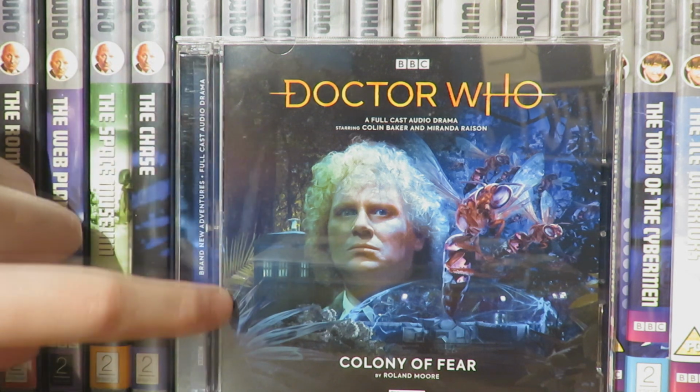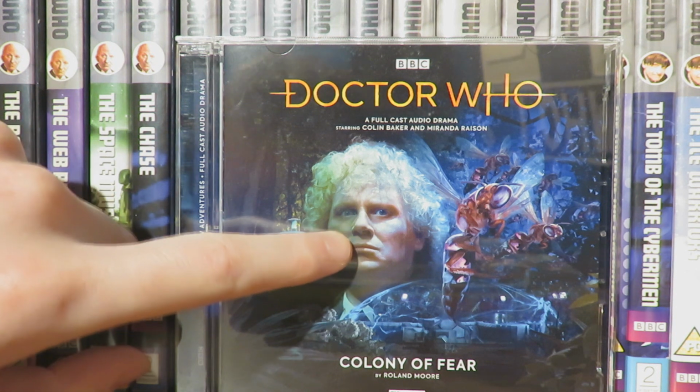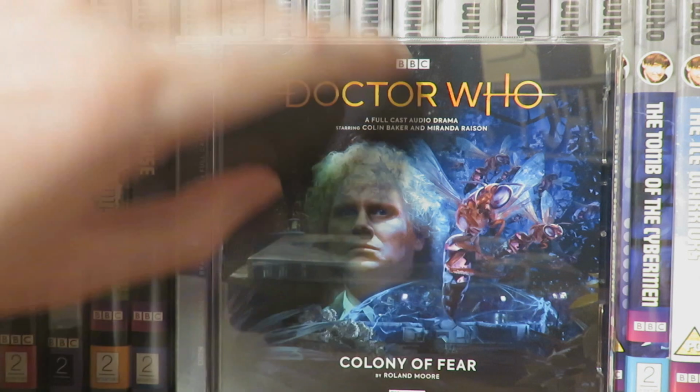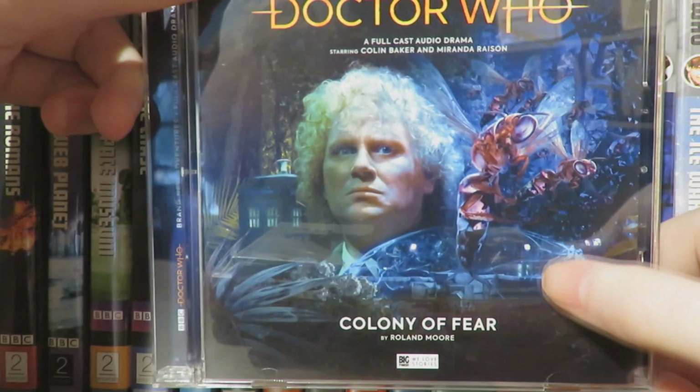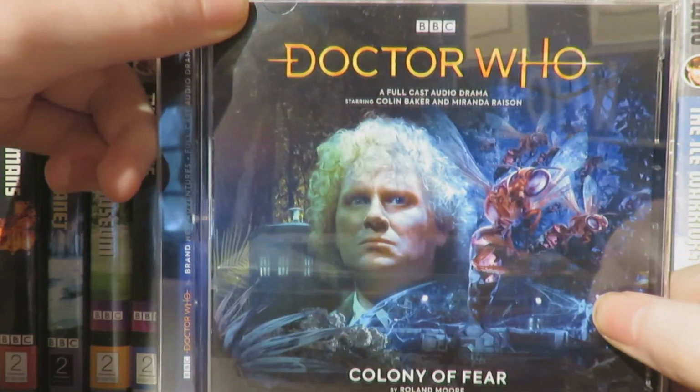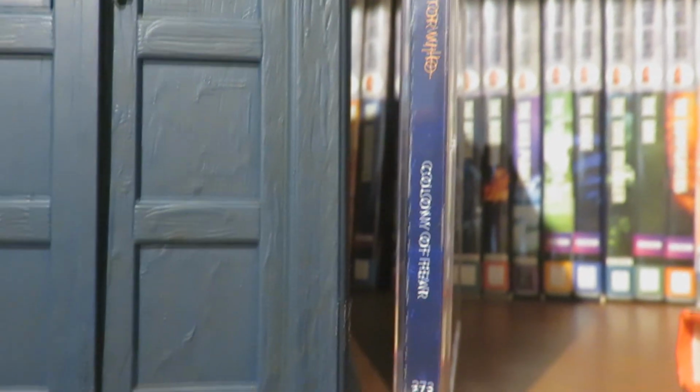So we've got the great sort of jungle background there, the TARDIS, the 6th Doctor looking very concerned. We've got the Trinaxians, the sort of alien threat within this story. Then we have the actual colony base there with the sort of barrier shield up there, Colony of Fear by Roland Moore.